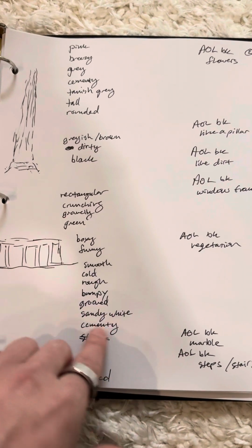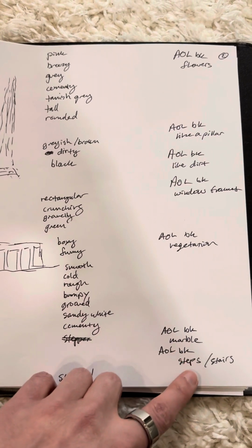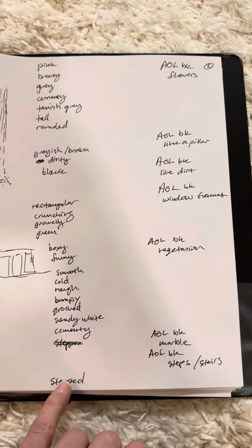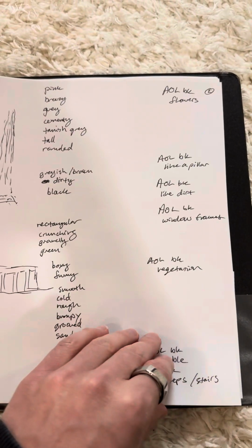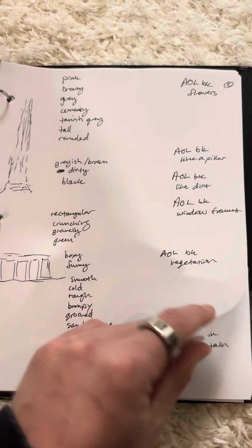of cementy. AOL break, this came in pretty strong, it was like marble. And then I had another AOL break of steps or stairs, so I wrote down stepped. I had another AOL here, something about flowers. Again, we have to name all of our AOLs, no matter what they are, we have to put them on there.